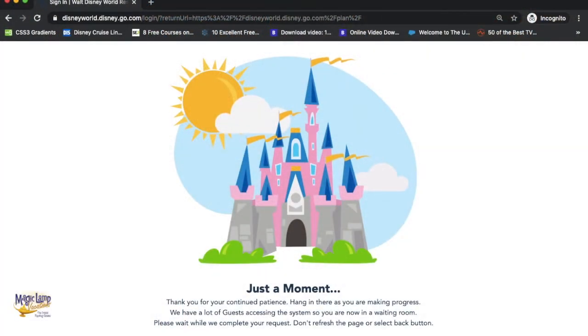So here we go. Reserve your park reservations for Walt Disney World. Right now, I'm using an incognito browser in Chrome because it tends to work better with my Disney experience. And as you can see, when I went to sign into my Disney experience, I got a wait window right here that says, hang in there, they're making progress. And we're in a waiting room basically for Disney to allow us to make our park reservations. So this is what the initial screen looks like. After this, it will go to the actual login screen, which I'll show you in just a second. It might be a while before I actually see it since I'm video recording this.